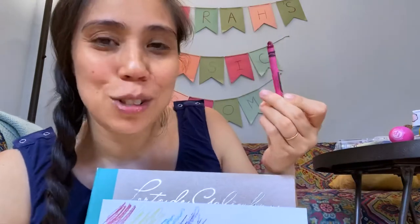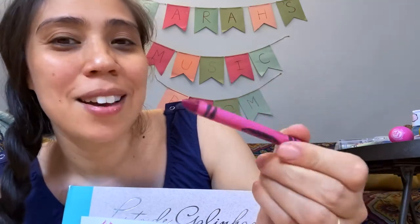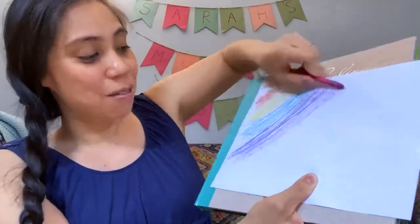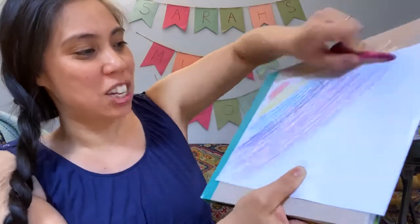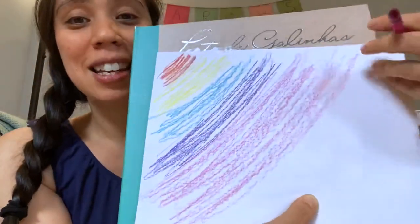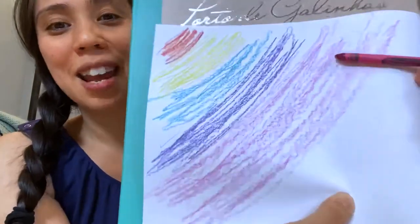One of my favorite colors, friends. What color is this? Magenta. That's right. Let's color magenta. I really like magenta, so I'm gonna color a big part of the paper magenta. Whoa, wow. Take a look. We've got red, yellow, blue green, blue violet, and magenta.